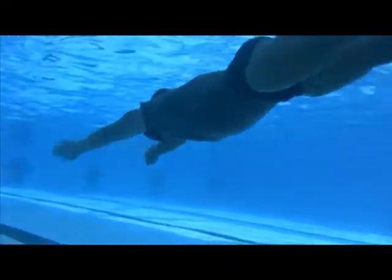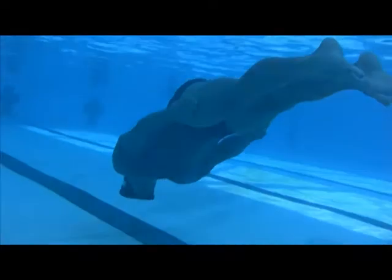The applicant will remain underwater for the required distance. Surface and freestyle swim back to the starting position. The applicant will rest standing up until the next interval begins.